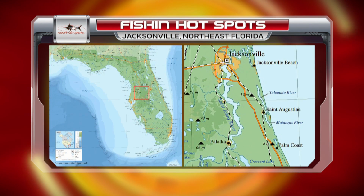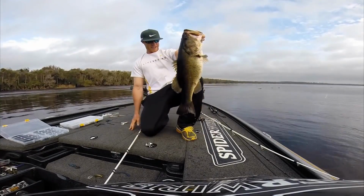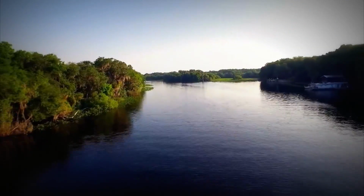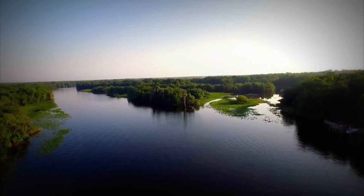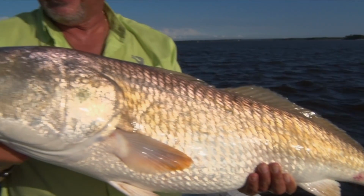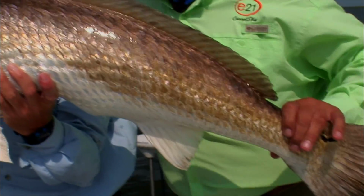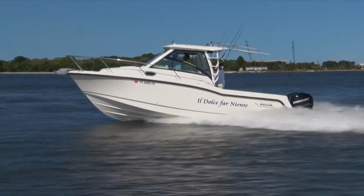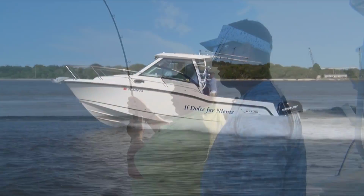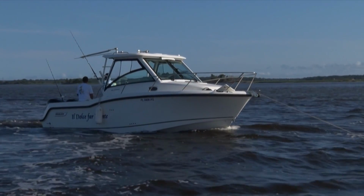Northeast Florida's St. Johns River is world famous as a top spot for catching oversized largemouth bass. And while fishing is great in the upper river where the water is sweet and fresh, it's the lower river near Jacksonville, which flows into the ocean, that produces the saltwater giants. How about black drum pushing 100 pounds and monster reds that reach 50 pounds? Today we head out in our Boston Whaler Conquest with Captain Steve Crowder in search of these schooling reds. Once we find them, we'll anchor up and have some fun.